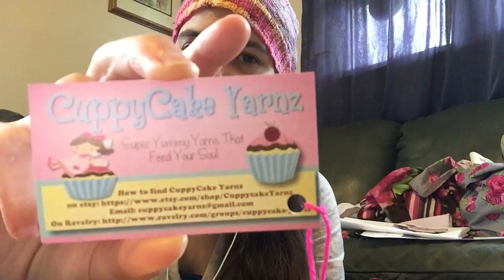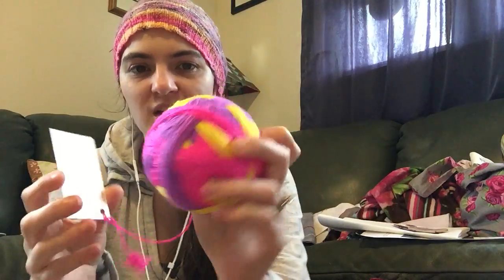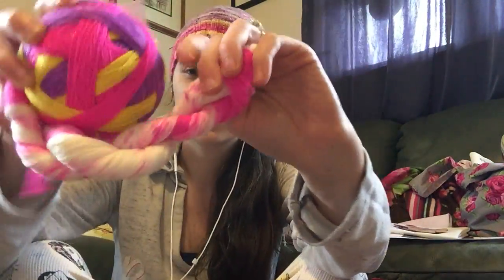Dawn of Cupcake Yarns is doing her Disney Yarn Club again, so I signed up for that, and it's Cupcake Yarns on Etsy. This is the first month, which is Cheshire Cat, Cheshire Grin, and this is her Yummy base. I really like how her yarn wears in socks. That's what most of my socks are made out of, I want to say, a good portion, because I really like her self-striping yarn. And she always sends some sort of goodie that goes along with it. So this month was a mini skein for heels and toes that is actually made to look like the Cheshire Cat's grin.